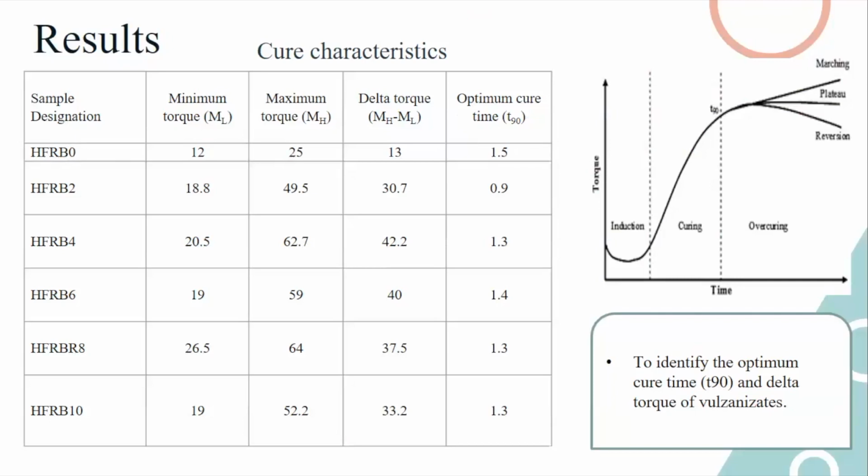Minimum torque refers to the stock viscosity, which indicates the processability of the rubber compound. Maximum torque is a measure of crosslink density. Delta torque is the difference between maximum torque and minimum torque, which indicates the formation of crosslinks between molecular chains and reinforcement by the filler-rubber interactions. Optimum cure time is the time required for the material to fully cure.